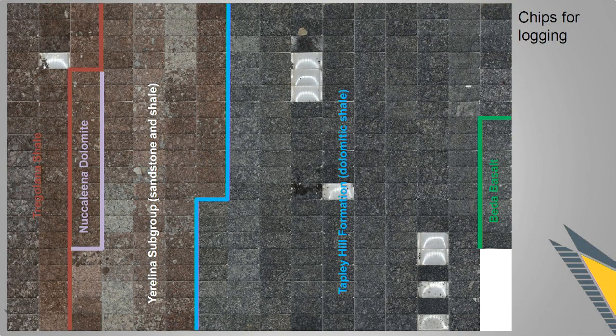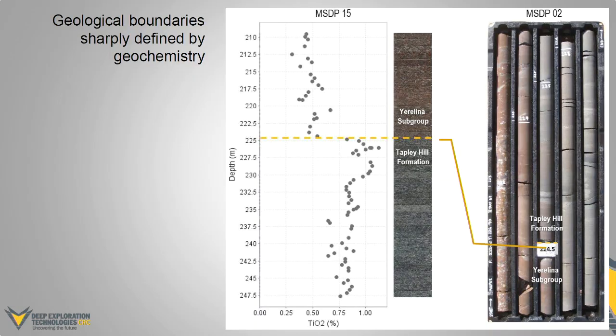You can log it. You can see textures in it. You can see colour changes in it. This is straight off the rig and into the chip trays. And we were able to identify all of the stratigraphy going down. We were able to identify the sulfides that were in the basalt at the bottom of the hole. So it's useful for logging. And it's spectacularly useful for geochemistry.